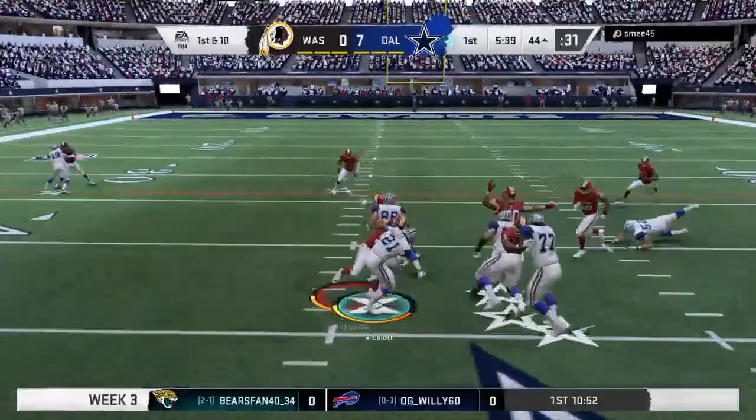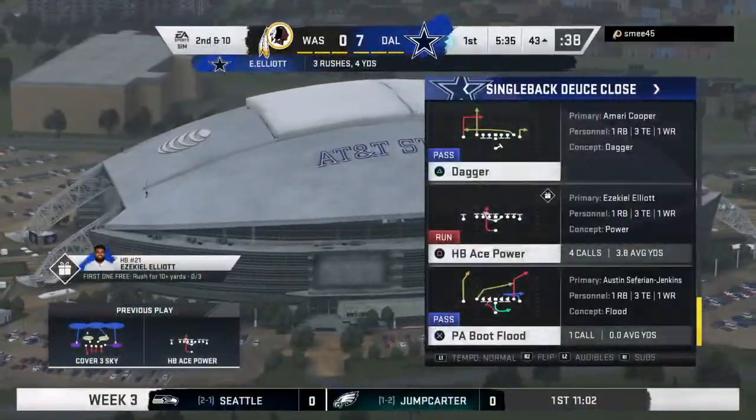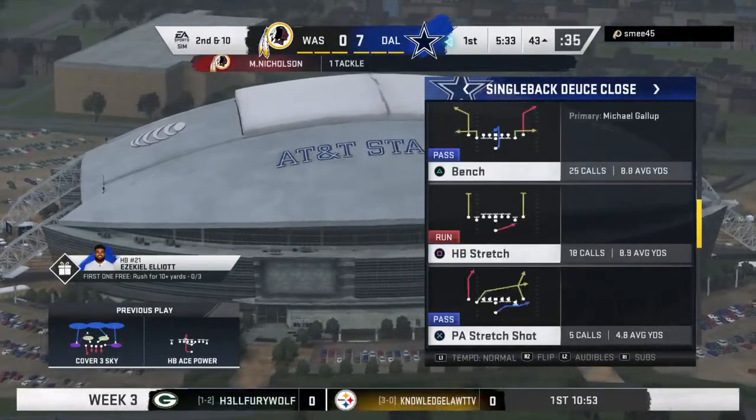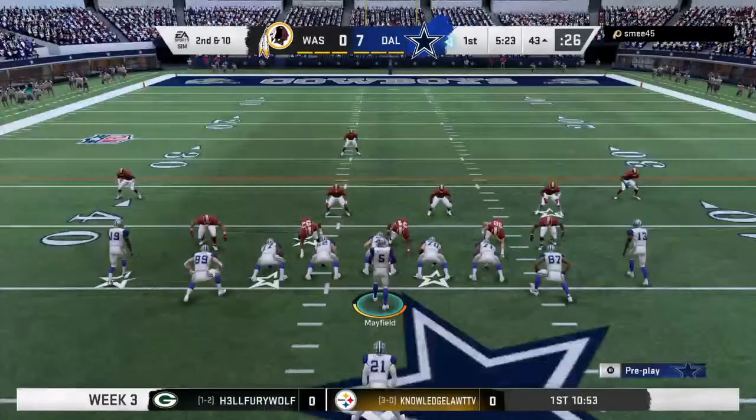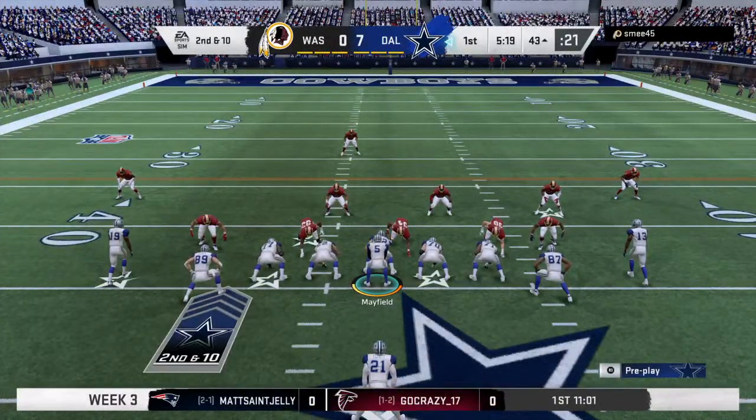A first down carry by Elliott, and nothing doing. He's immediately taken down at the line of scrimmage, tackled there by Monte Nicholson. Officially nothing on that last run. They'll try again, second and 10.